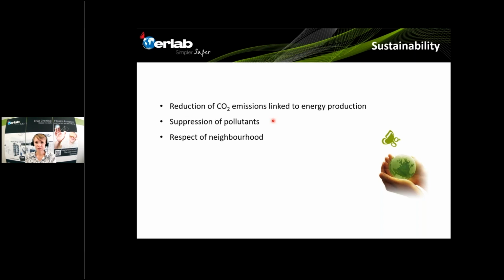We can think of universities located in the center of cities. We can think also of laboratories installed next to schools and next to areas of people living. This also, going back to the reduction of the CO2 emission, allows to create zero net energy buildings or positive energy buildings.